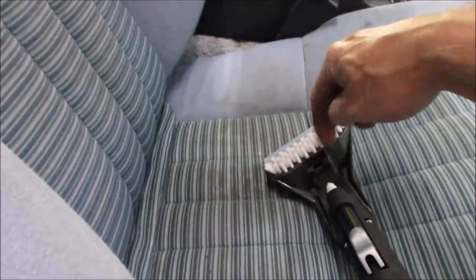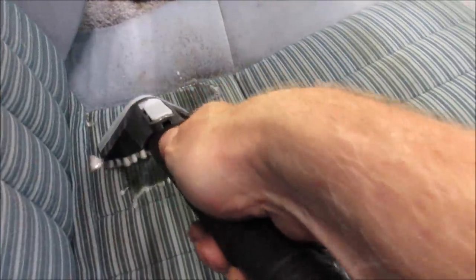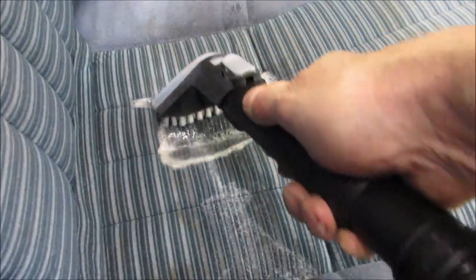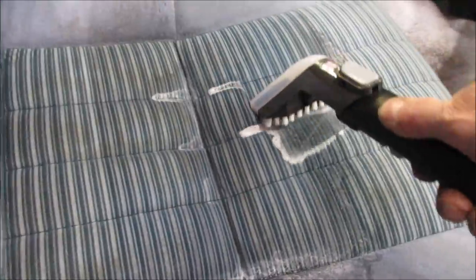I thought I had one with the little rotating heads spinning around. This one's just spraying and sucking. Give it a shot, see what it does. I'll go do that for a while and then we'll let it dry the next day and we'll have an idea whether it did anything at all. Doesn't look like it's lifting it, does it? I'll work it.